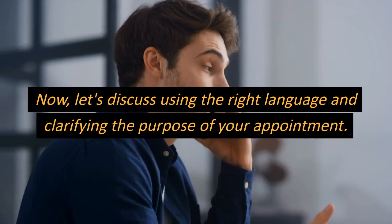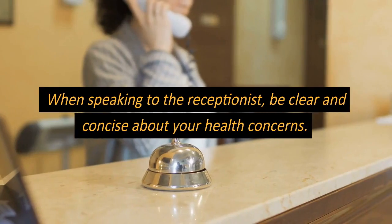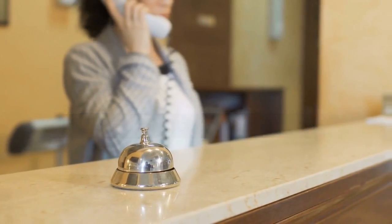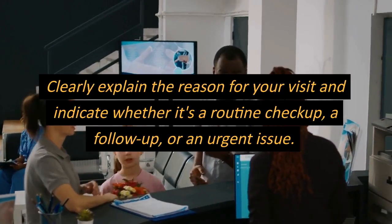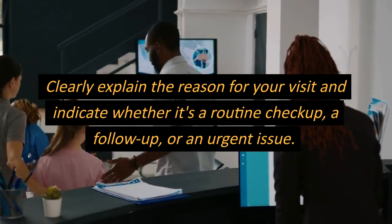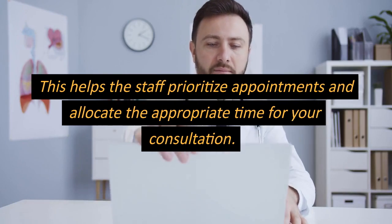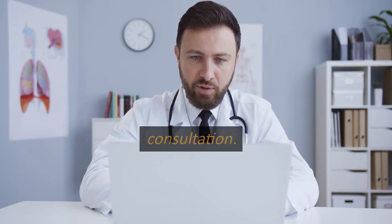Now, let's discuss using the right language and clarifying the purpose of your appointment. When speaking to the receptionist, be clear and concise about your health concerns. Don't downplay your symptoms or exaggerate them. Clearly explain the reason for your visit and indicate whether it's a routine checkup, a follow-up, or an urgent issue. This helps the staff prioritize appointments and allocate the appropriate time for your consultation.